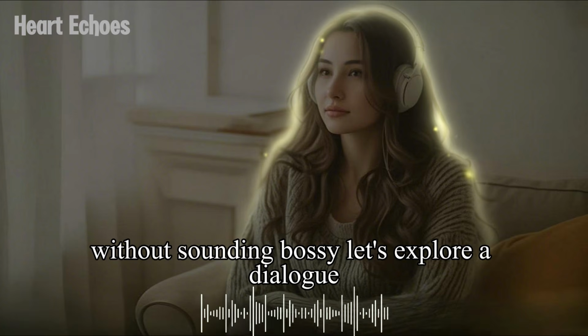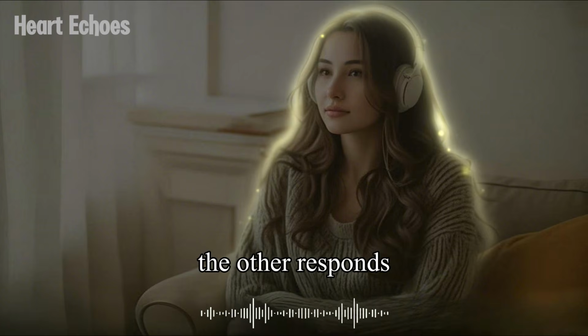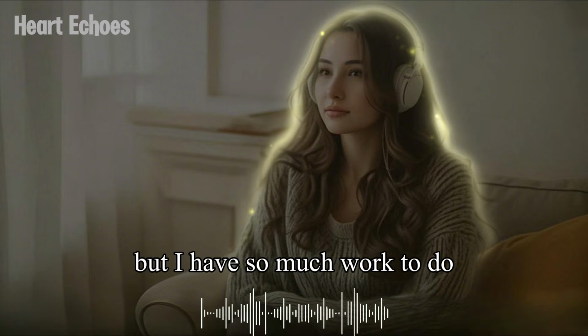Let's explore a dialogue using these types of expressions. One person says, "I've been feeling really tired lately." The other responds, "Have you thought about going to bed earlier?" They reply, "Yeah, but I have so much work to do."